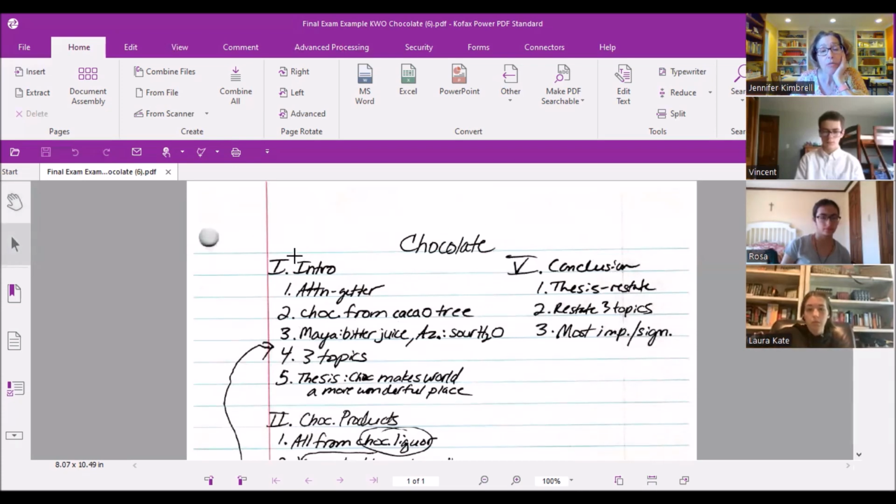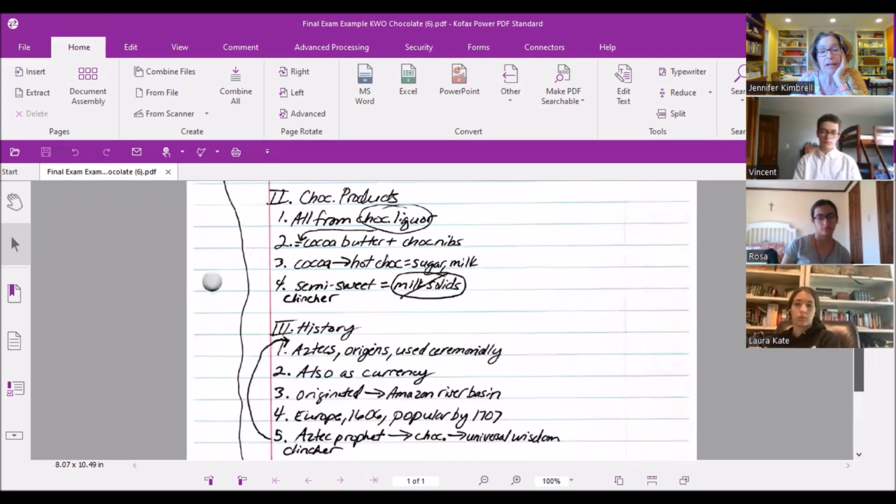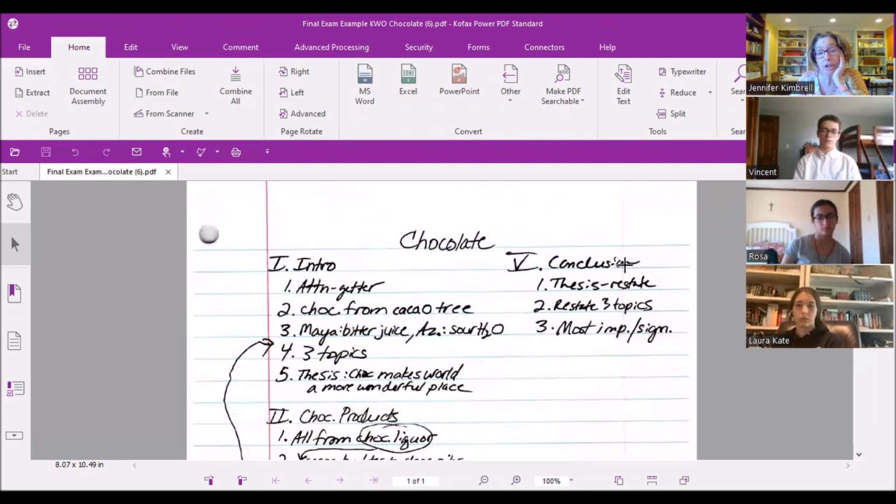No? Okay. Now, what is different about this is that what you can do when you're first doing it, you don't have to wait, is go ahead and list the things that you need to include for each section. So for instance, under intro, I just went ahead and wrote down attention getter. And I went ahead and wrote down 3 topics and thesis. I didn't write the thesis statement. I just wrote that there so I'd remember to go back and put it in. I already knew what my topics were, but I'm not writing down the facts yet. Then on conclusion, I reminded myself to restate my thesis, to restate my 3 topics, and to say what was most important and significant. Okay?